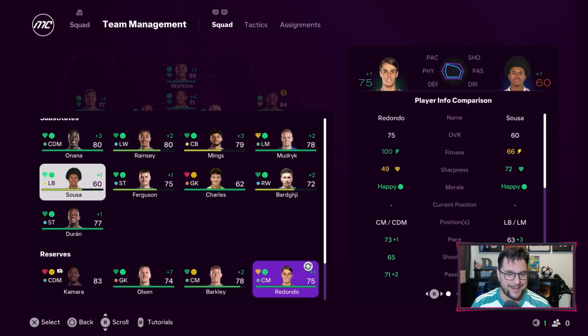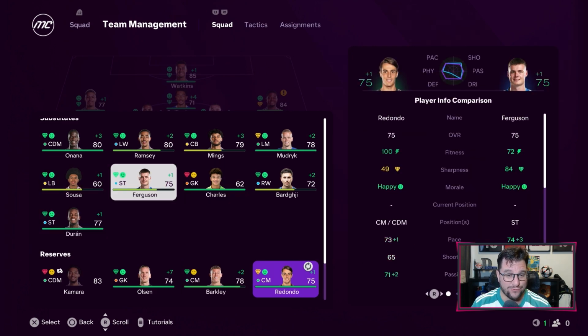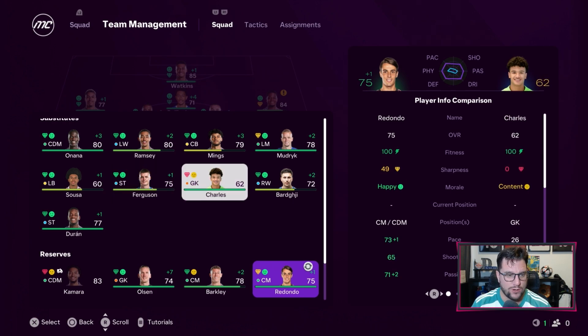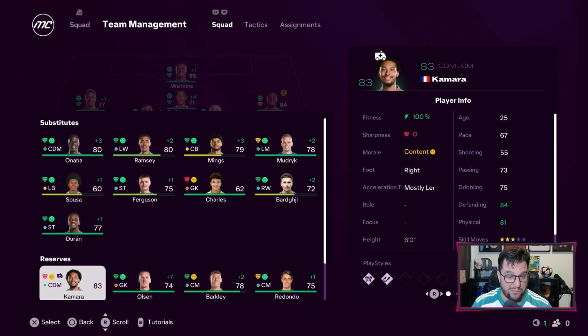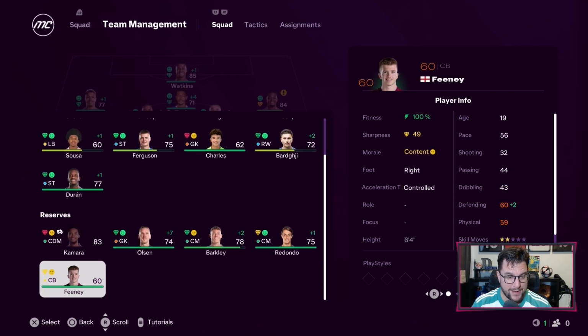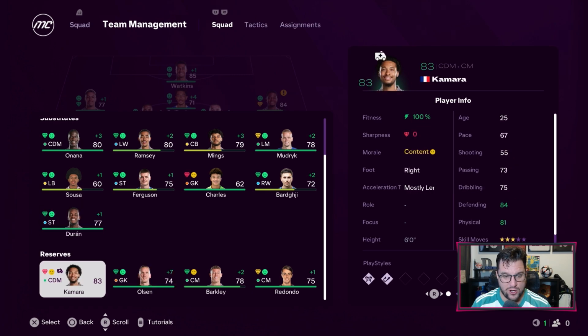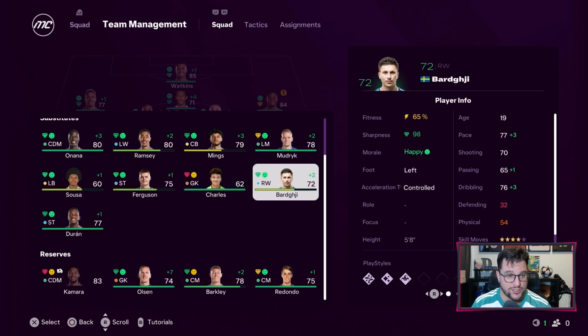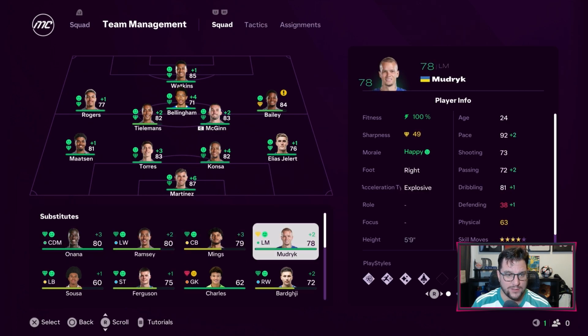But this is basically the end of Ross Barkley at Aston Villa. He's not really going to get played that much anymore. To be fair, Redondo probably doesn't make the bench on a day-to-day basis. Feeney definitely doesn't because we've got Tyrone Mings. Olsen doesn't because of Charles. Barkley doesn't because he's not very good. Yeah, okay. Right. No, that is what we're going to do.